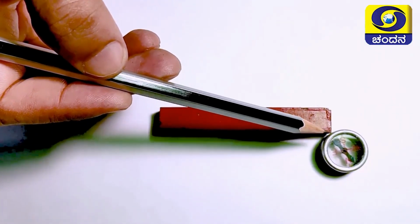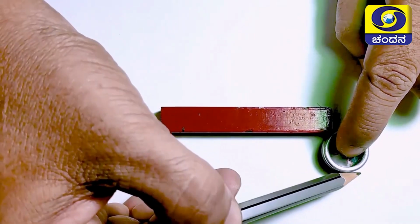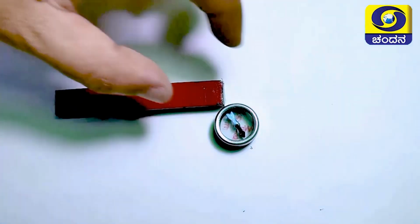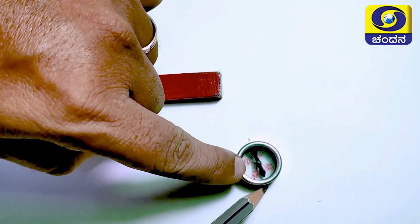Place a compass near the north pole of the bar magnet. The compass gets its south pole attracted to the north pole of the bar magnet. Mark a dot near the north pole of the compass. Now remove the compass and place the south pole of the compass near the dot.